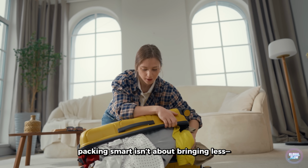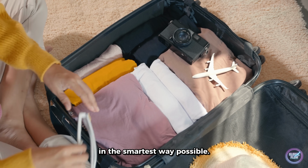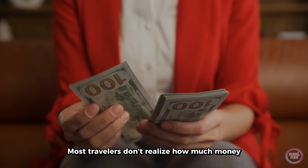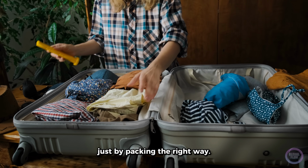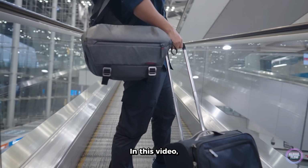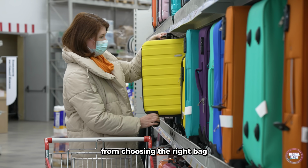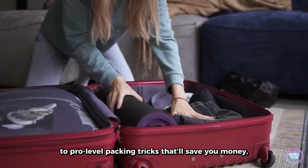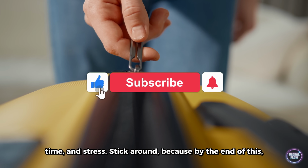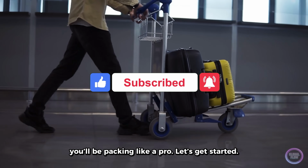But here's the good news. Packing smart isn't about bringing less. It's about bringing what matters in the smartest way possible. Most travelers don't realize how much money and stress they could save just by packing the right way. In this video, we're breaking down the ultimate carry-on strategy, from choosing the right bag to pro-level packing tricks that'll save you money, time, and stress. Stick around, because by the end of this, you'll be packing like a pro. Let's get started.